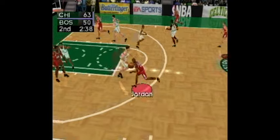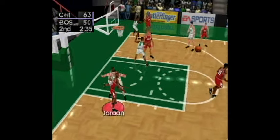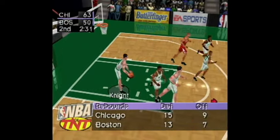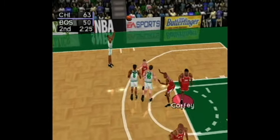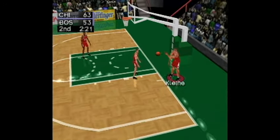Passes to number 23. From the post to Caffey. Takes the shot. No! Pulled down by Knight. Gets it to Barrows. Takes the fadeaway jumper. Oh, my goodness!